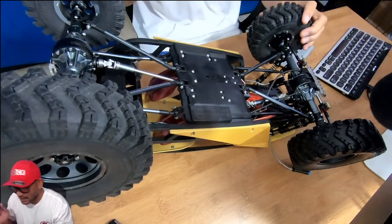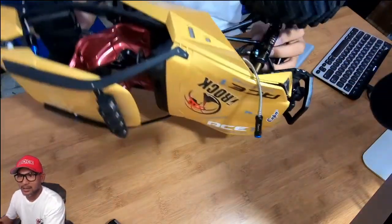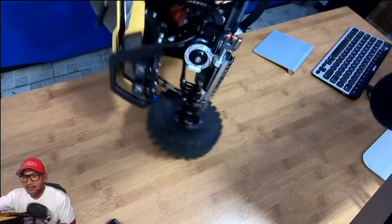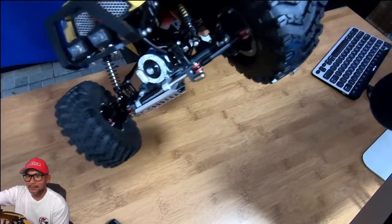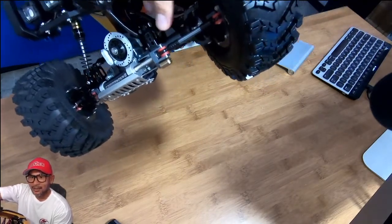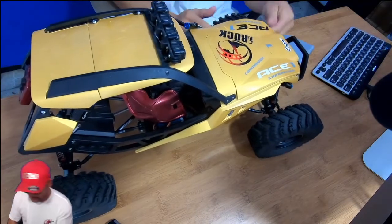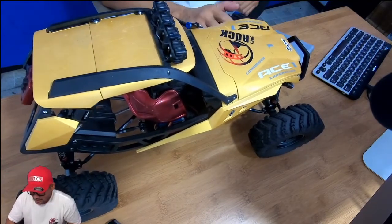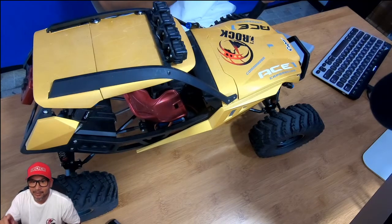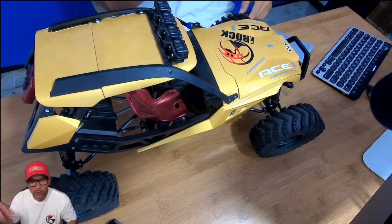Okay, so yeah, I had issues with the links. And then I know when I ran it hard, it was because of the way the shocks are angled. I know you can't see it here, but basically the shock mount on the axle is at a 90-degree angle, right? And the shocks are about maybe 20 degrees from the top shock mount to the lower shock mount. It sits at a 20-degree angle, or you can say 2 o'clock on the clock.